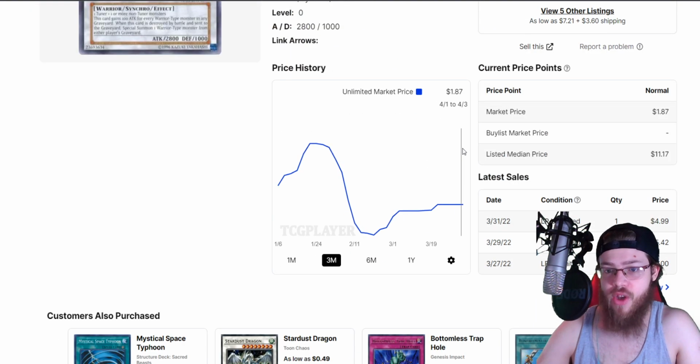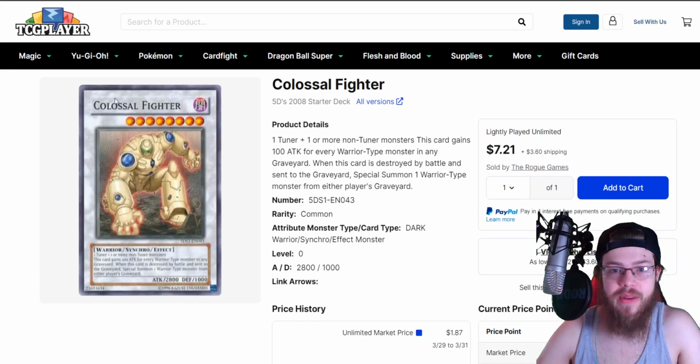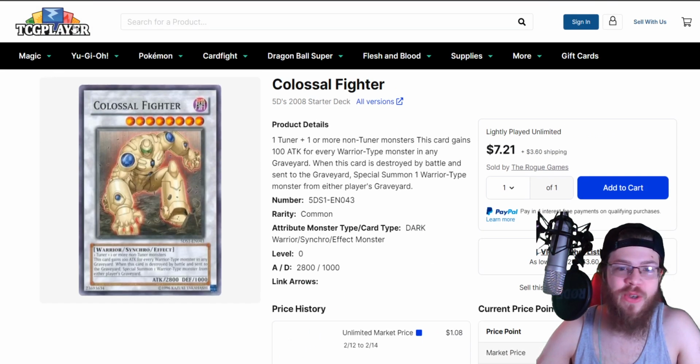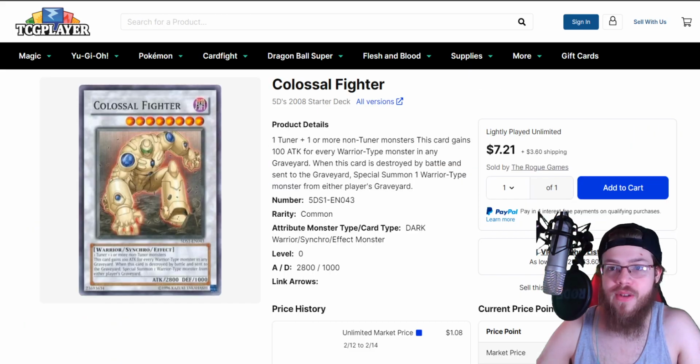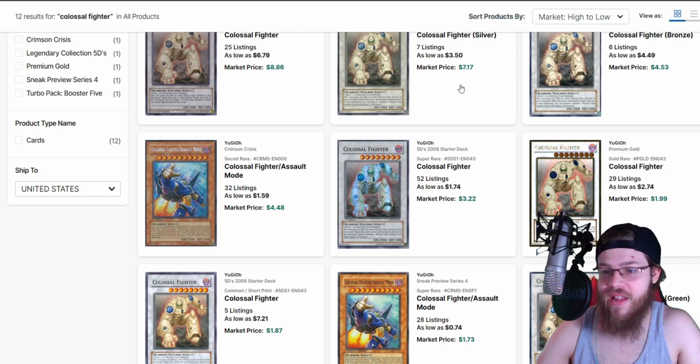But the common is gone now. Somebody just got the rest of them. And yeah, I mean, you're not gonna be buying common Colossal Fighters for that much, like for 10 and so forth dollars. But whoops, that is an option. Where did I go? Okay, I have so many tabs open right now, it's crazy. But yeah, I think Colossal Fighter is a good stonk.